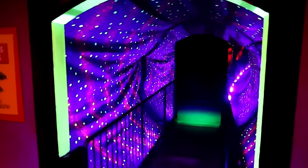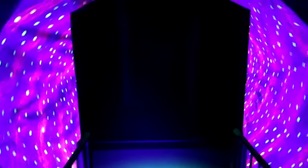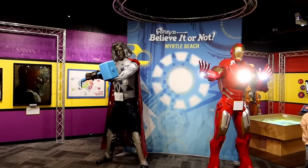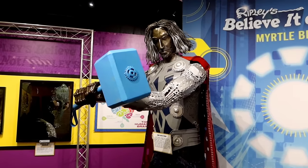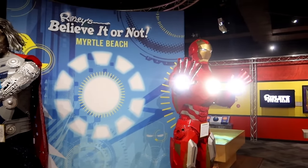All right, now let's go in the spinning room. These always have the moving floors, so. Whoa! Now we come out of here and you get to relive big. I wrote that myself. You can take photos of these giant sculptures. Car part Thor is what they call him. Well done. Well done. And then, of course, Iron Man.